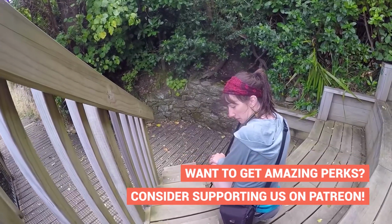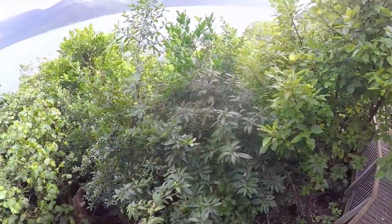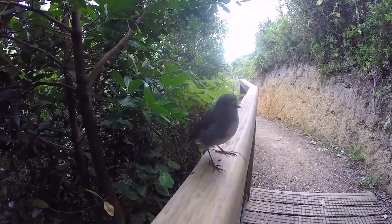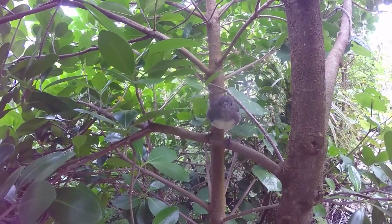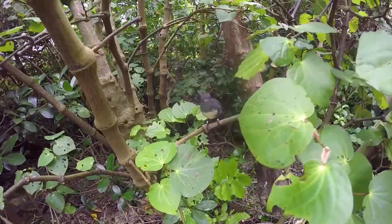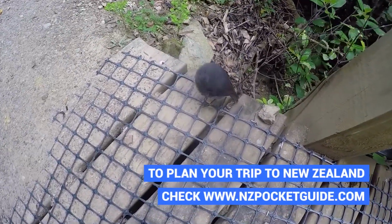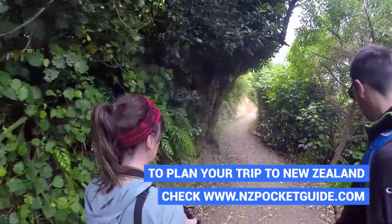So on top of the robins and the saddlebacks that we've already shown you, we actually see a lot more birds that we didn't get a chance to film. For instance, we see bellbirds, grey warblers, wood pigeons and a type of parrot called a parakeet or a kakariki, and we also see a lot of fantails. Although we didn't make it all the way to the summit of Motuara Island to see those views, we feel that this is an hour well spent watching those amazing birds.